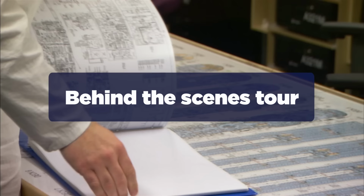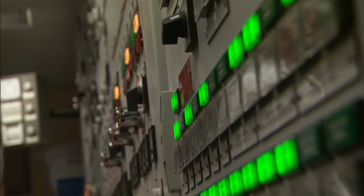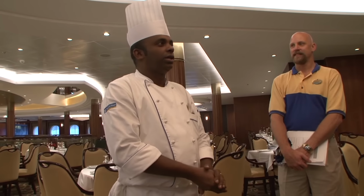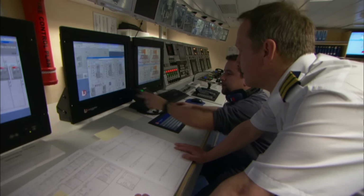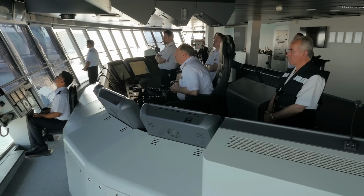So Royal Caribbean offers behind-the-scenes tours that you can see places like the bridge or the engine room or a variety of other backstage areas like the galley, which is the kitchen where they cook all the great food on Royal Caribbean. And people want to know, is it really worthwhile or is it going to be a waste of money? And I would say, if the idea of seeing these kind of places interests you, if it sounds like, ooh, that would be fun, then yes, it is absolutely worthwhile. You will not regret purchasing it.